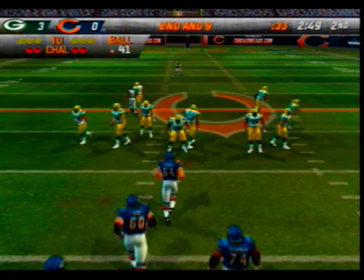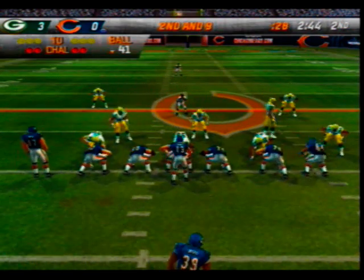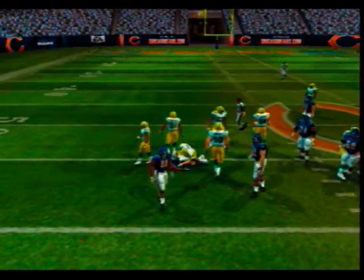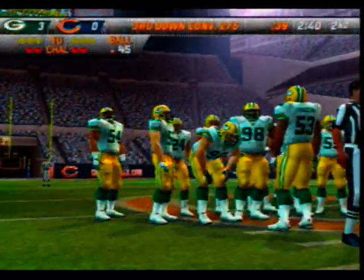Second and 9. Ball on the 41-yard line. Turn it up now! Only one man back. He gets the carry. Gonzalez comes up to make the play at the 45. This team's always trying to get a good mix of run and pass plays.